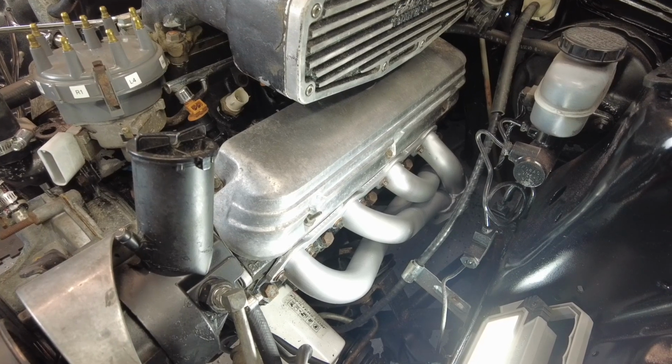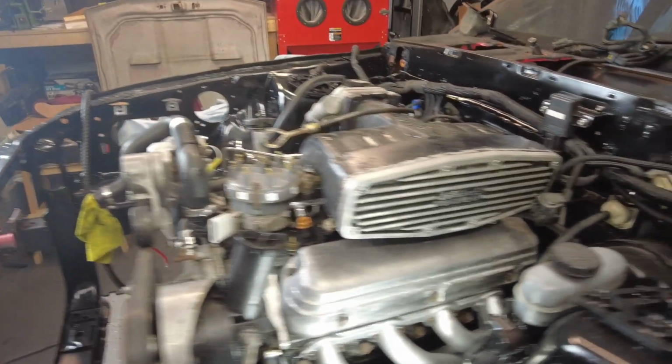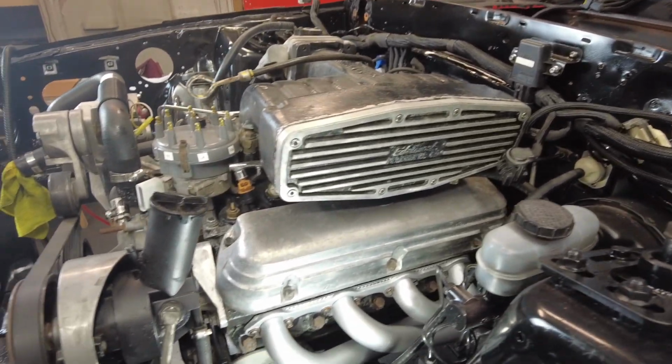Got the header installed over there. Yeah, I got some new plugs. I think I might as well just go ahead and put the plugs in.